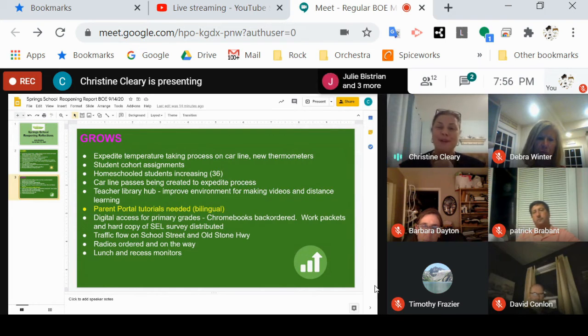We need more radios for our staff members, since people will be taking the children out for mask breaks and outdoor recess, weather permitting. So radios have been ordered so that our goal is to put a radio in the hand of every staff member for every day that they are in attendance with students.